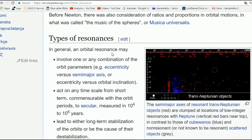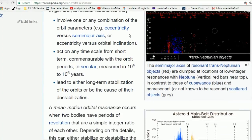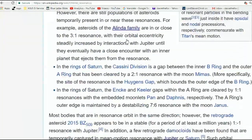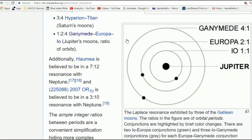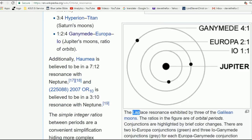There are different types of orbital resonance between asteroids, other planets, and there's a very, very low probability that this is happening by chance. There's another thing called the Laplace resonance. So going back to the Jupiter moons, Laplace is saying that these three moons will never line up, and that's somehow explained with his math.